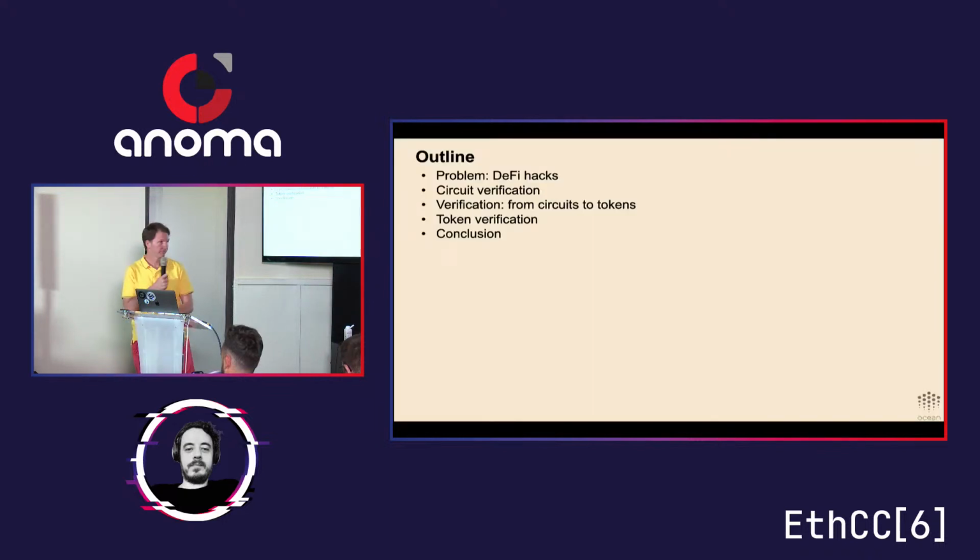Let's get started. As an outline, I'm going to motivate the problem by talking a bit about dollars and DeFi hacks. Then I'm going to give some history about circuit verification. Then I'm going to bridge from circuits to tokens for verification, and discuss what this looks like in token land, where we're at today, but where I dream of us being in 2 years, 5 years, and so on, and then wrap up. So let's get started.